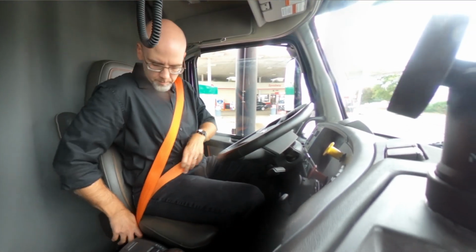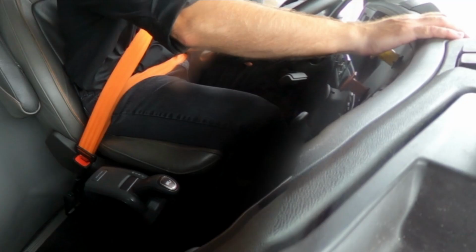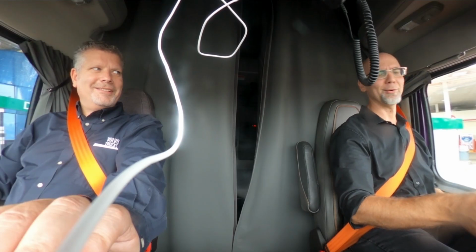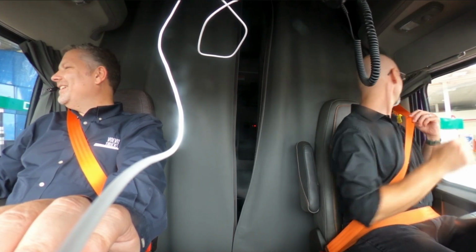Okay, we're going to run the speed limit. Fire that thing up. Yep. So we'll show you. Oh, man. It's a lot nicer, isn't it? Holy smokes. It's like driving your car, isn't it? It is.